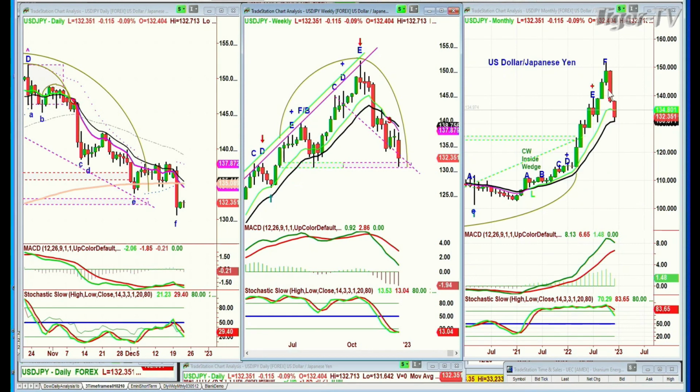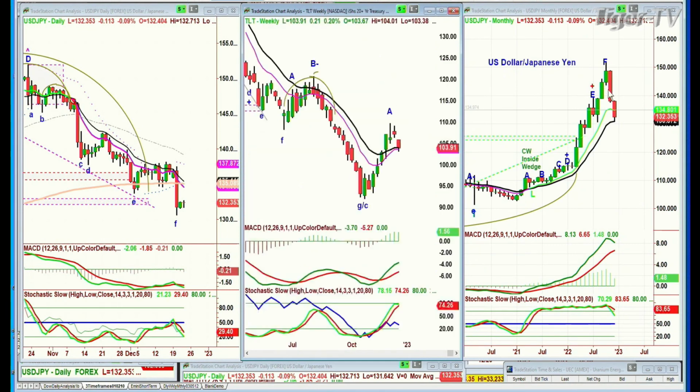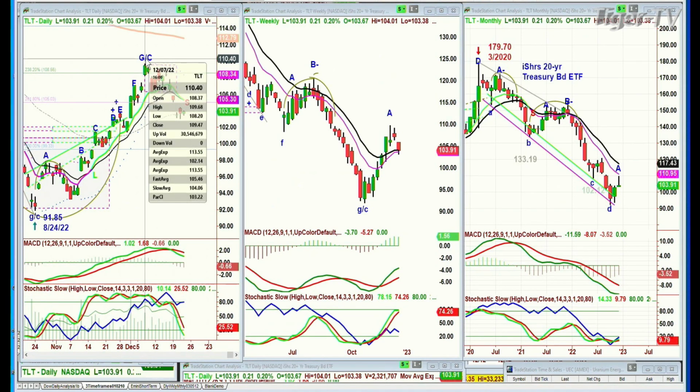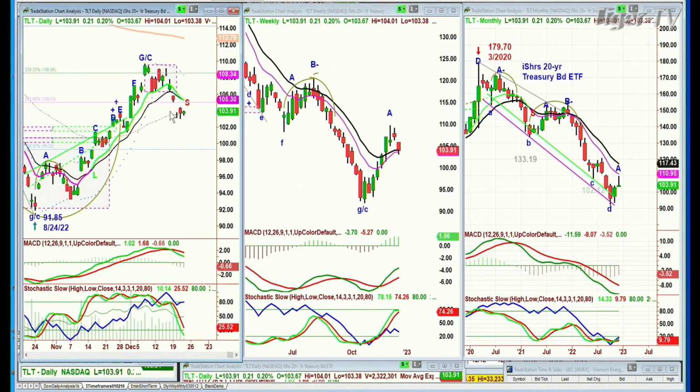Here's the other thing I wanted to do, the TLT. It had a big spike from the low that was made at about 91.80 or something, and it spikes all the way up to the alternate count G/C right there on the 7th of December at 109.68, and it's pulled back.